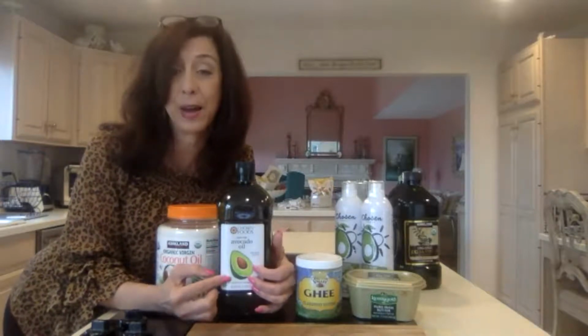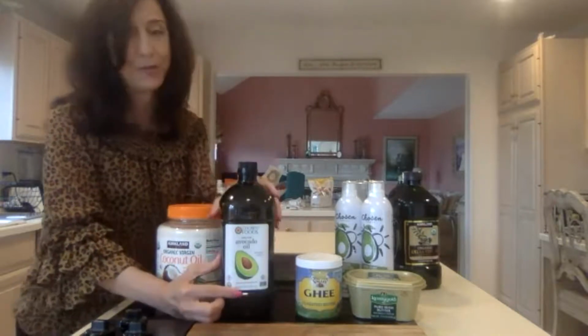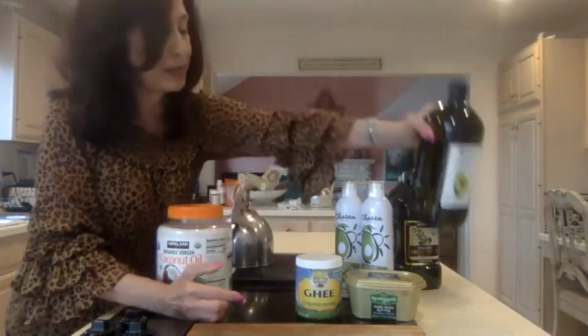So avocado oil is versatile and can be used in so many different ways. And I especially love it in baking. I find that my cookies and whatever I'm making for the family, a little treat, a little cake, it actually comes out very, very fluffy. So I love it. It's great for cooking and great for baking.